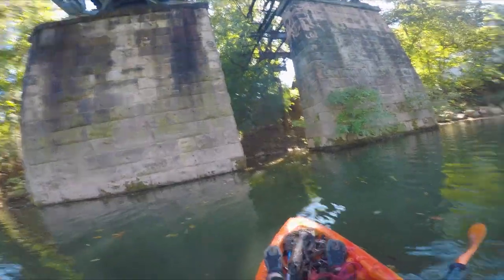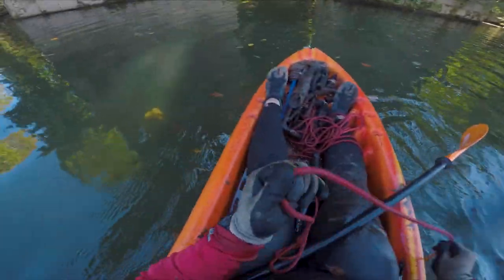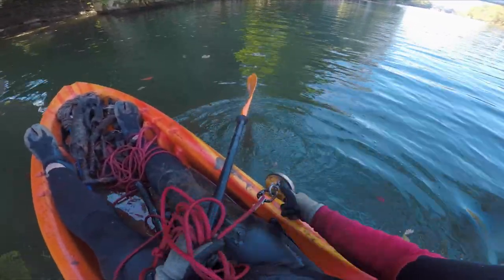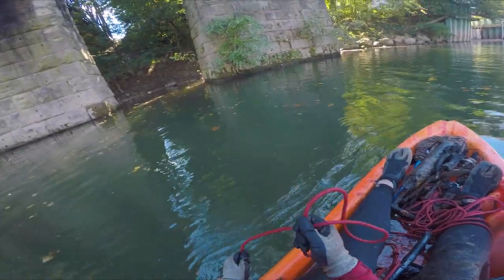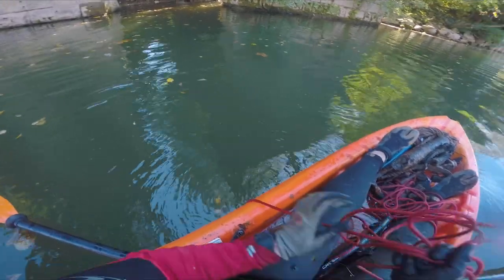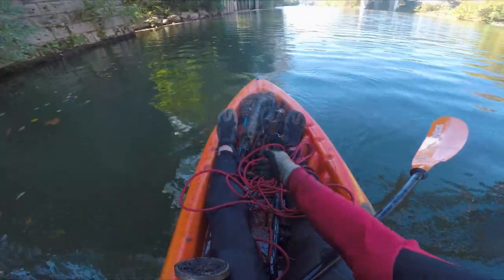I think I found the sweet spot, guys. Oh no, too sweet of a spot. Too sweet of a spot. Okay. Oh, we got something. Oh, it came off. Oh, we got another one of these sweet bolt screw things.